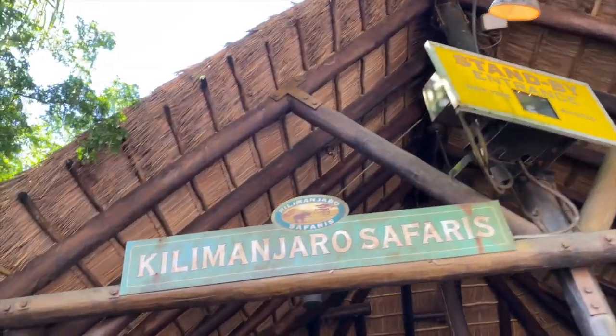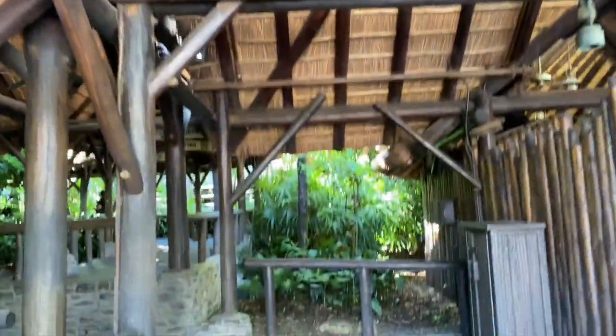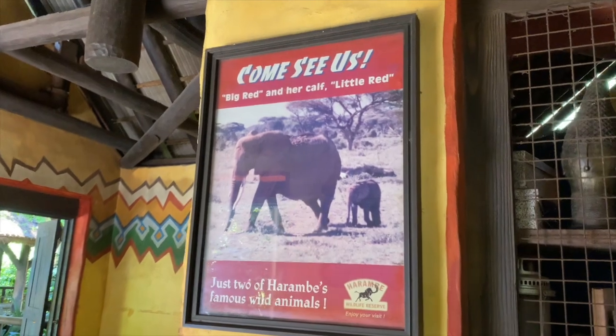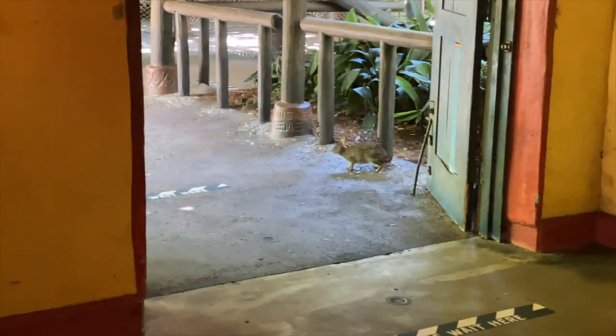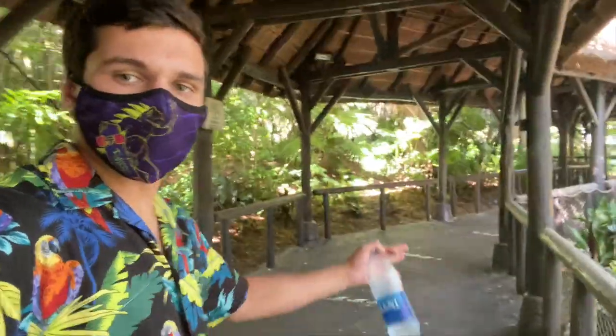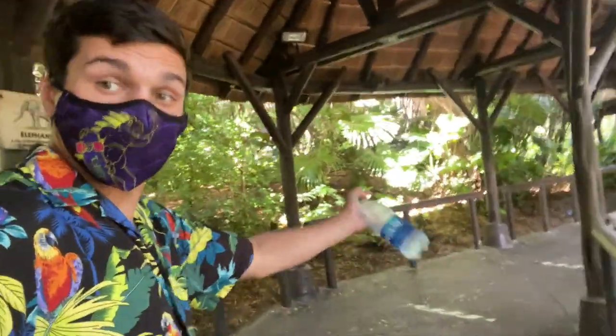Only a 5 minute wait for the safari ride. So empty. There's a bunny rabbit. I've just never seen a theme park this empty before. It's crazy.